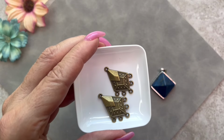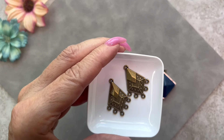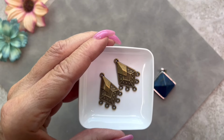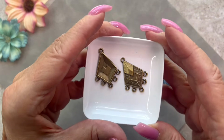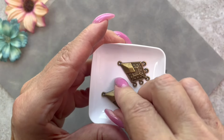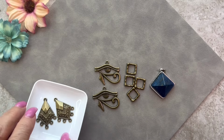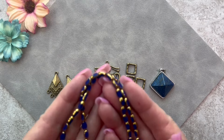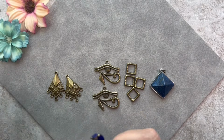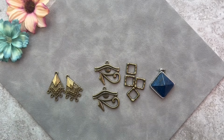These are chandelier components. Each one has 5 loops, as you can see, and a loop at the top as well. Of course, these would make gorgeous earrings because there are 2 of them, but you could also use one of them as a pendant. Let me show you the back. There's the back. And these measure 30 by 22 millimeters. I really like these. They're very pretty. I can see attaching some of these beads on those loops, or maybe some of these red ones as well. These would look nice. And even those pyramids would look nice. I've done that before. I've mixed gold with bronze.